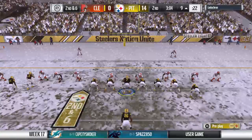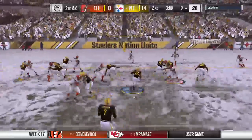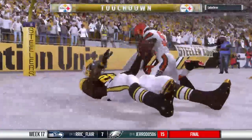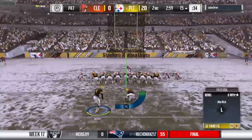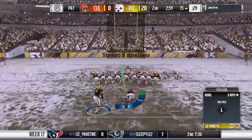They come up with one running back. That's Bell. He's going to get the football. Pushing and fighting his way in for a Steeler touchdown. Le'Veon Bell with his second touchdown of the game, number 8 on the season. And the Steelers are going to add on to their lead.